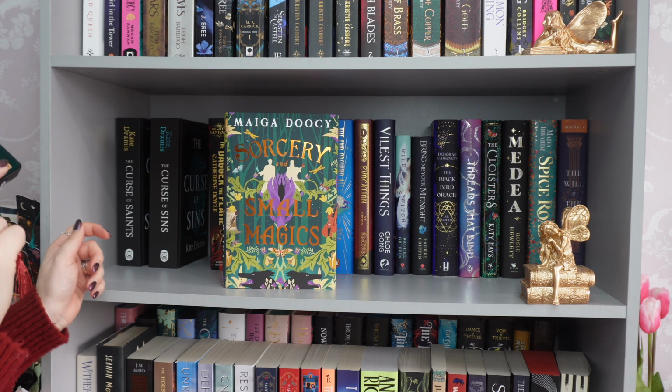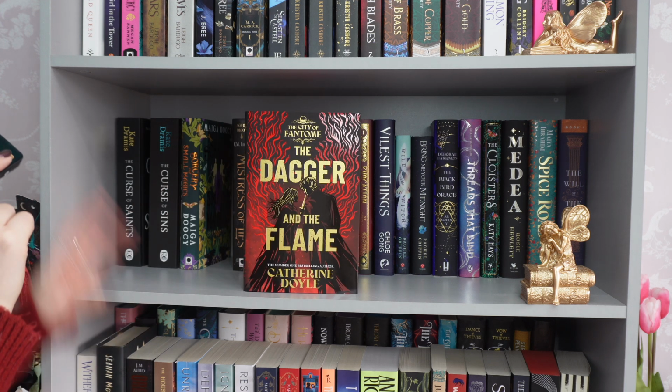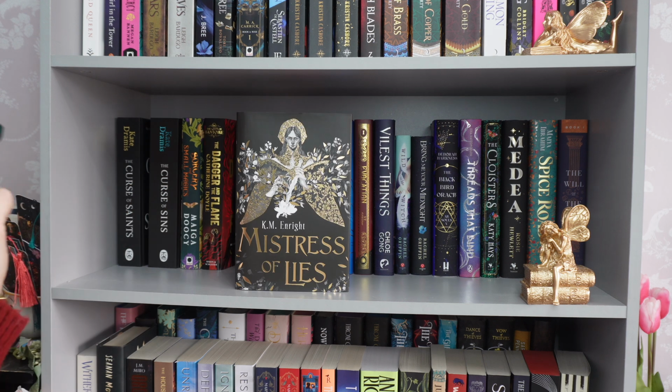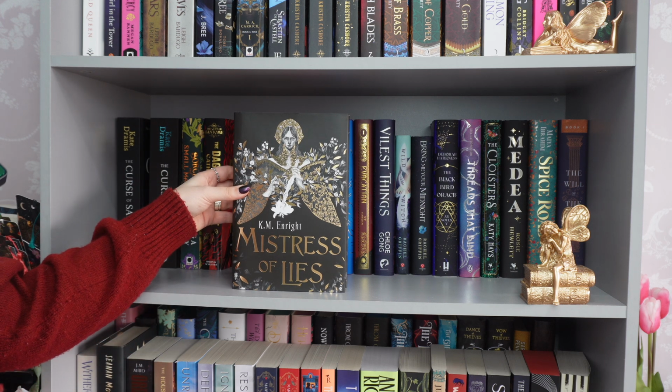Then we've got Sorcery and Small Magics by Maya Ducci, and I think this is cozy fantasy. Then we've got The Dagger and the Flame by Catherine Doyle. Heard this has kind of reminiscent vibes of Throne of Glass, so puts it in good stead for me. We've then got Mistress of Lies by K.M. Enright, and basically just the cover is why I've kept this one. Not too sure what this one's about, but it was a subscription box pick, so that's why I have it.